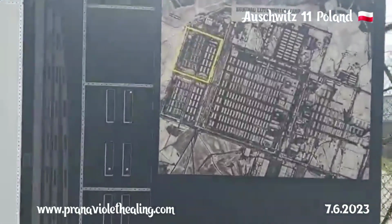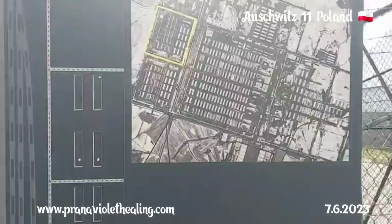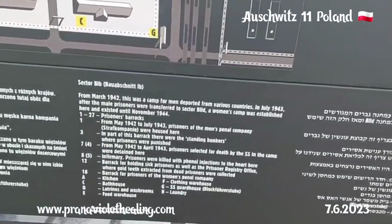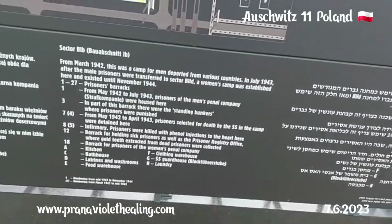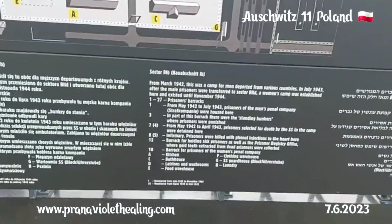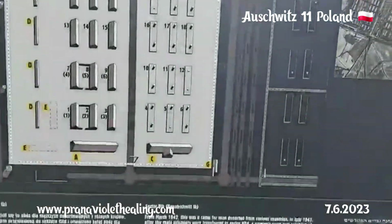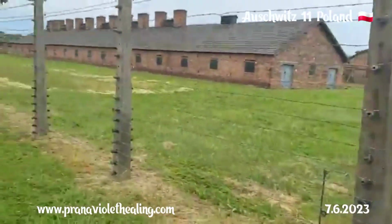We are here now, 31st of May. Photograph taken from the plane. See how big this place is. This prison, from March 42, was a camp for men deported from various countries. In July 1943 the male prisoners were transferred to jail. Women's camp established here until November 44. There were children. I will show you the children's barrack, there is one famous barrack with a painting.